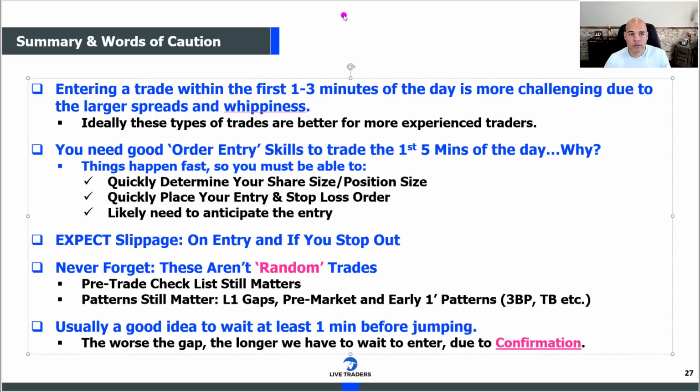All right, entering a trade within the first 1 to 3 minutes of the day is more challenging because of the larger spreads and the whippiness.